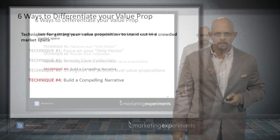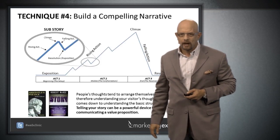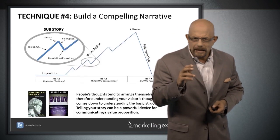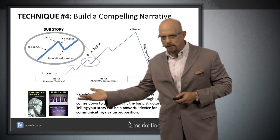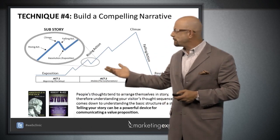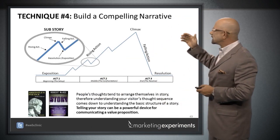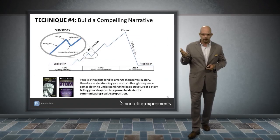Brings me to the fourth point. Build a compelling narrative to support all that you're saying. I taught this in a previous web clinic. I've explained that the purchase process is like an unfolding story in the mind, and that people tend to arrange their thoughts in story form, and that telling a story can be a powerful device for communicating your value proposition.